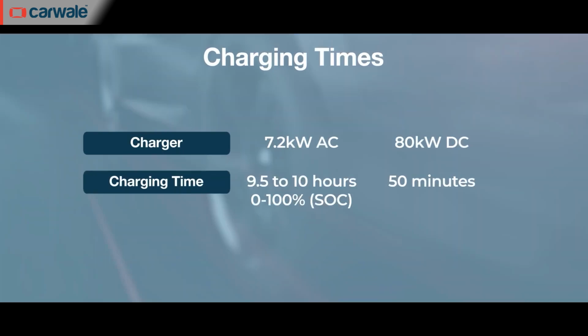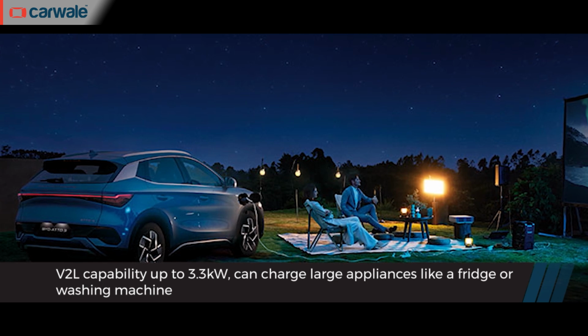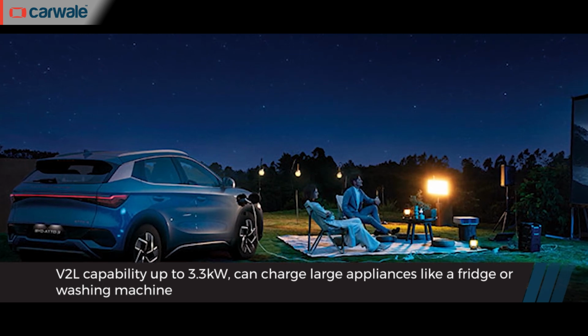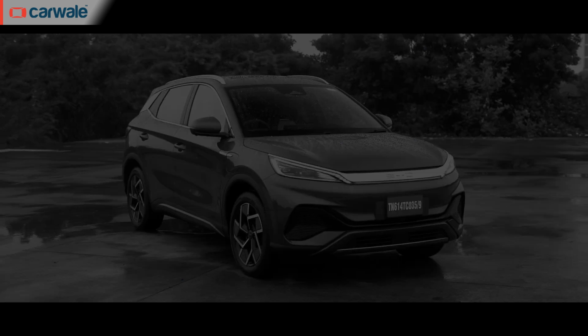BYD says when charged using the 80 kilowatt DC fast charger, a depleted battery can be charged to 80% in less than an hour. The Atto 3's batteries support fast charging of up to 120 kilowatt, theoretically reducing wait time even more. With a vehicle to load function, the BYD Atto 3 becomes a versatile tool too, with the ability to power appliances for a small picnic or double up as a generator alternative for power tools.